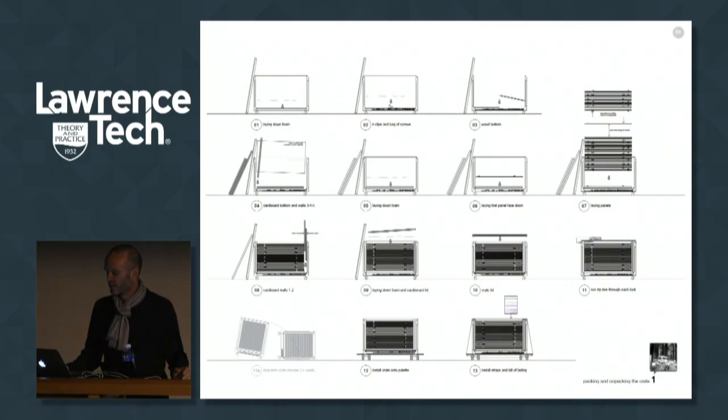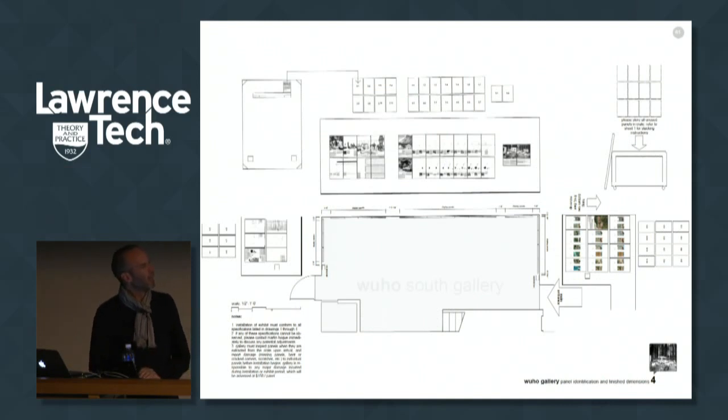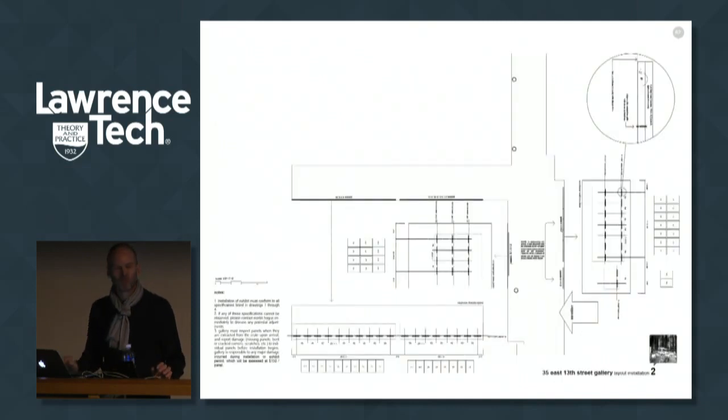You guys have seen these drawings, how the crate should be packed and unpacked, how the panels are hung. And I think it speaks to the idea that it's not just the work on the panel, but how the work should be experienced by people in the galleries. I think really carefully about how I want the work to be organized and arranged around individual rooms. And so that's led to a lot of drawing for each of the installations. Each of these 13 installations has had its own set of drawings so that I could ensure that the work would be experienced in a very specific way.